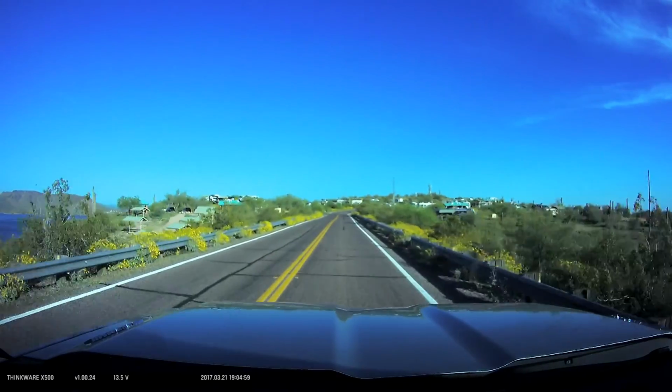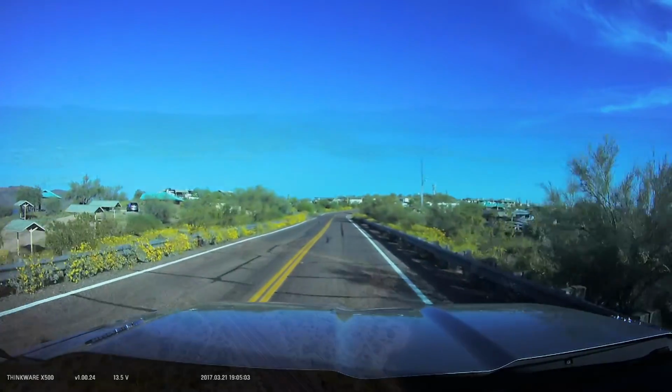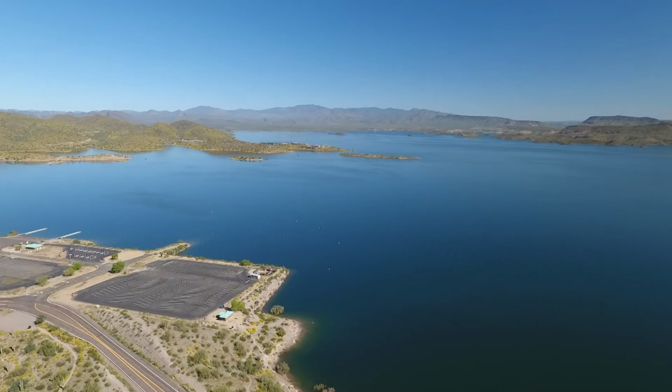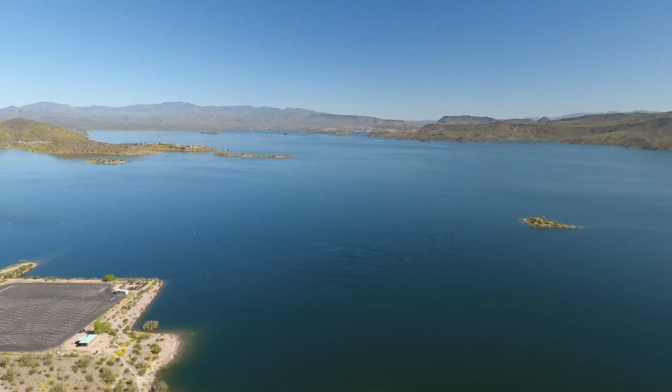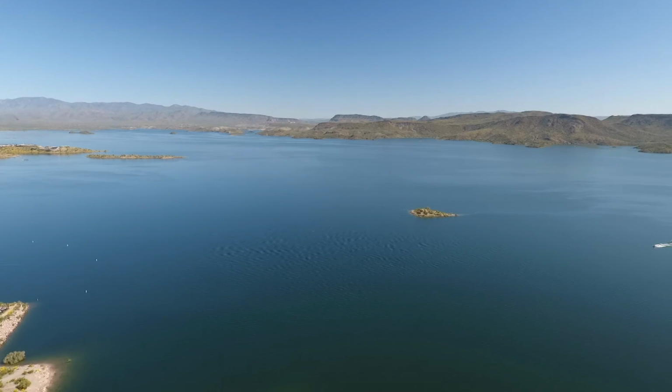Now we were fortunate to get into the Roadrunner campground. It's a very nice campground. We didn't get waterfront, but we had a really great view. I took the drone out to give you some idea of the size of the lake and the shoreline. It's surrounded by mountains entirely, and it is a pretty large lake.